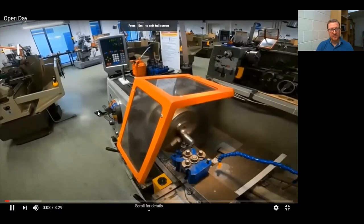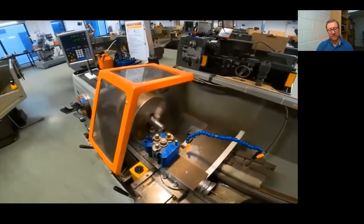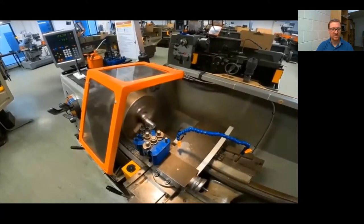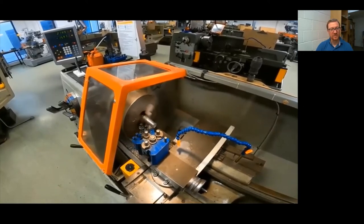So this is our mechanical workshop, and this is one of our lathes. So very early on in first year, we have students machining. So this is an example of some mild steel being turned down on a lathe.